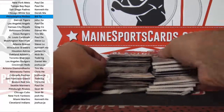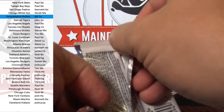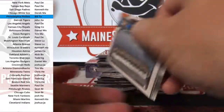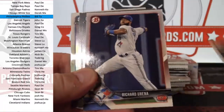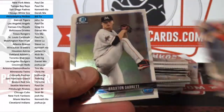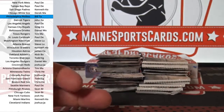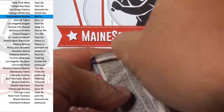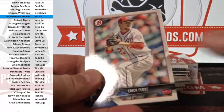Paul did get the Angels. So it'll be a very quiet break. We're just going to go fairly quickly through these base. Just hang in there.